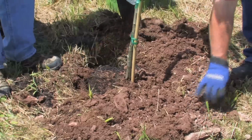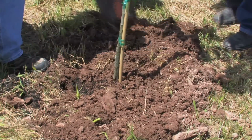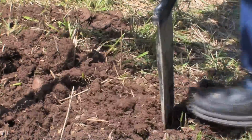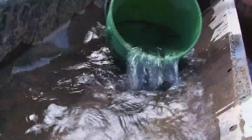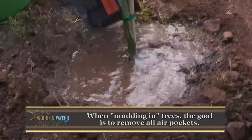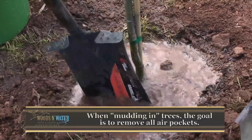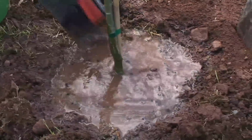Okay. This is pretty typical soil for Pennsylvania, New York. And this is all native chestnut country. What I like to do is use the back of the shovel to create the dam. The key element here is you want to get all the air pockets from around the roots. Take your shovel, kind of work it in. And it's called mudding it in. Okay. Those air pockets will stop those young roots from growing.